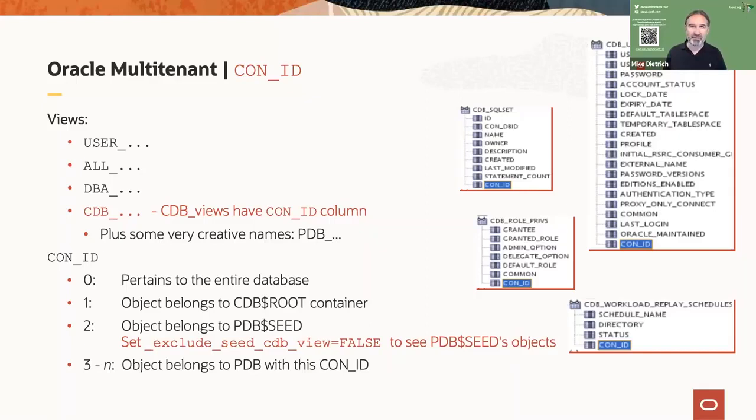Very important, set _exclude_seed_cdb_view to false. Because if you don't do that, then it hides everything belonging to CON_ID 2, which can be really trouble causing, especially regarding patching. Because if you don't see that something is not really well done in the PDB$SEED, you may provision new PDBs and you provision the same problem over and over and over again. That's why I always have _exclude_seed_cdb_view false in all my environments.